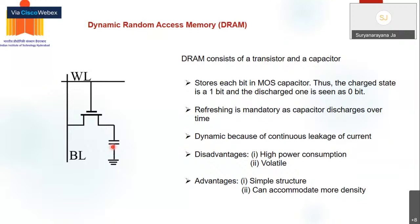Refreshing is mandatory as the capacitor discharges over time. As we know that a capacitor discharges, we have to refresh this dynamic random access memory. It is dynamic because of the continuous leakage of current from the capacitor. As a result, we call this memory the dynamic random access memory.